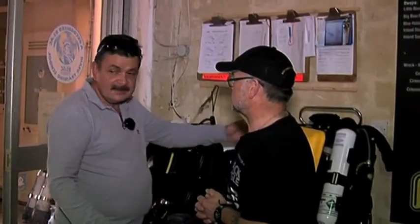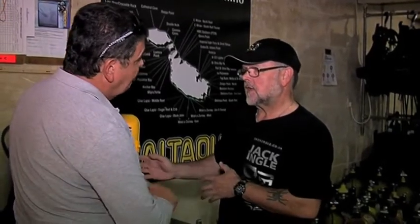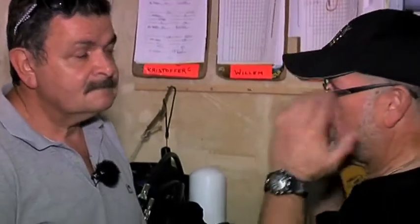I see you've got a lot of rebreathers and some open circuit equipment. What gas mixtures are we using today? The guys on the rebreathers are going to be using 10% oxygen and about 50% helium. Good. But the open circuit guys will be on about 17% oxygen and about 43% helium, so they have a nice clear head while they're down there.